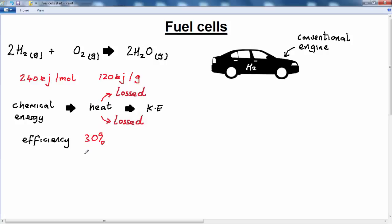So there's been a big drive to look for more efficient ways of obtaining this energy, and one of those is by using something called a fuel cell, which is what we're looking at in this lesson. Fuel cells, in a sense, make use of exactly the same reaction, but use clever chemistry to avoid energy being lost in the form of heat.